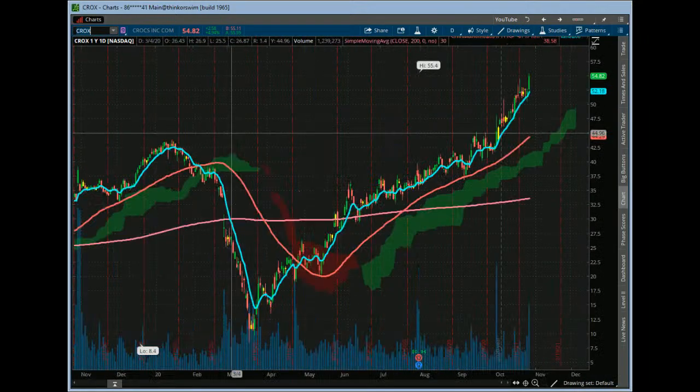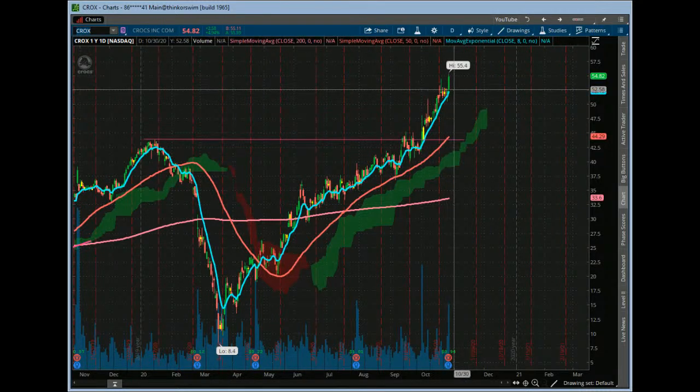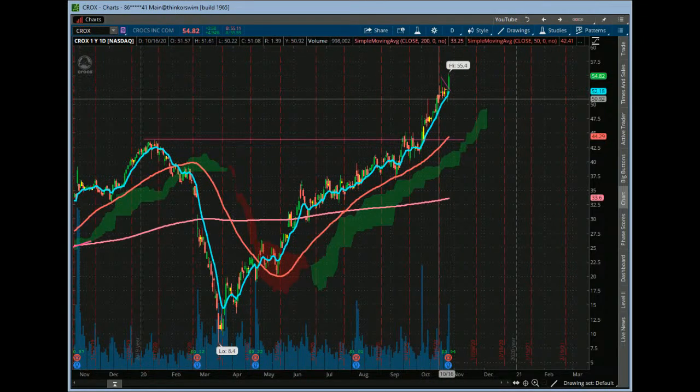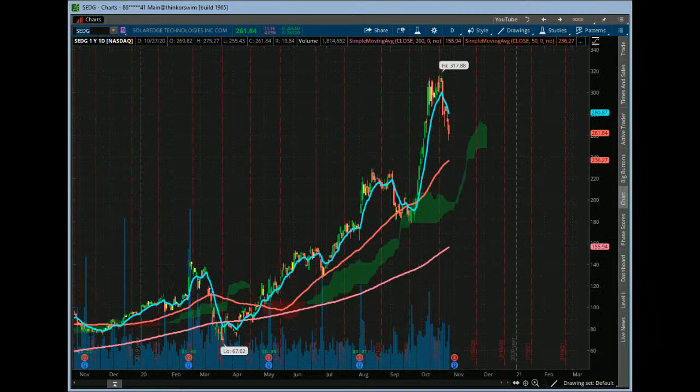Crocs, I believe this one had earnings. Earnings today, this morning, right? So got a little bit of a breakout right there. So I guess people are still buying stuff. Maybe this is kind of the stay-at-home comfy shoes, so you can walk around the house, something like that. So they did pretty good right there since the Corona crash.